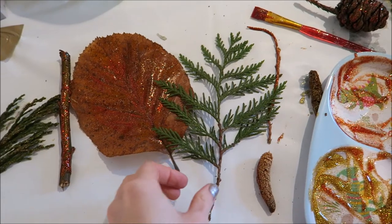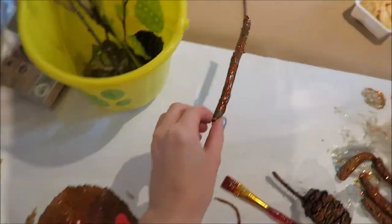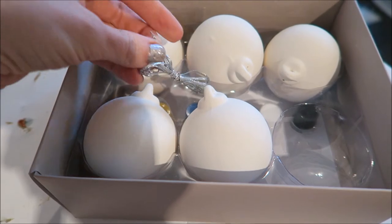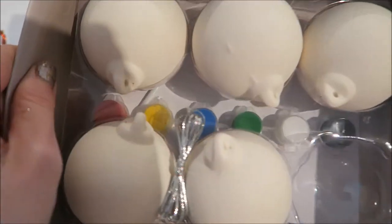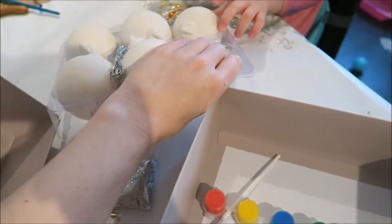So, bored of that game now. So, all the bits are going over here to dry. And then we're going to play with this. So, in this little kit, you get 6 baubles. You get some ribbon and you get 2 little sachets of glitter. At the bottom, I think there's some little paints. So, yeah, there you go. Nice little kit. Let's get painting, Effie.